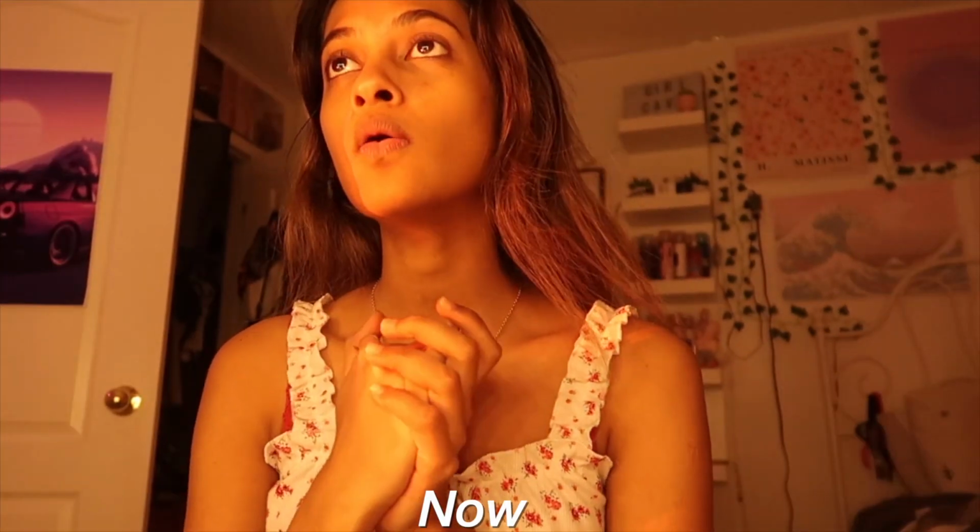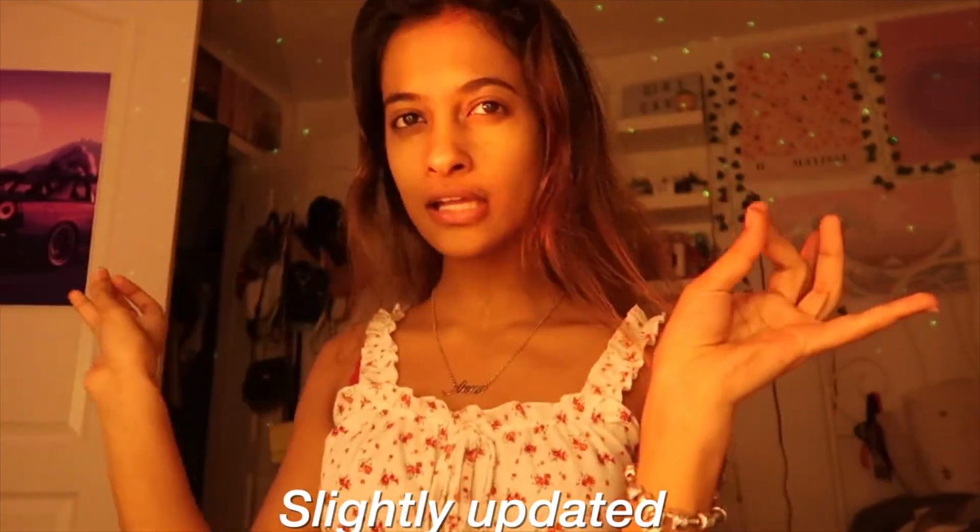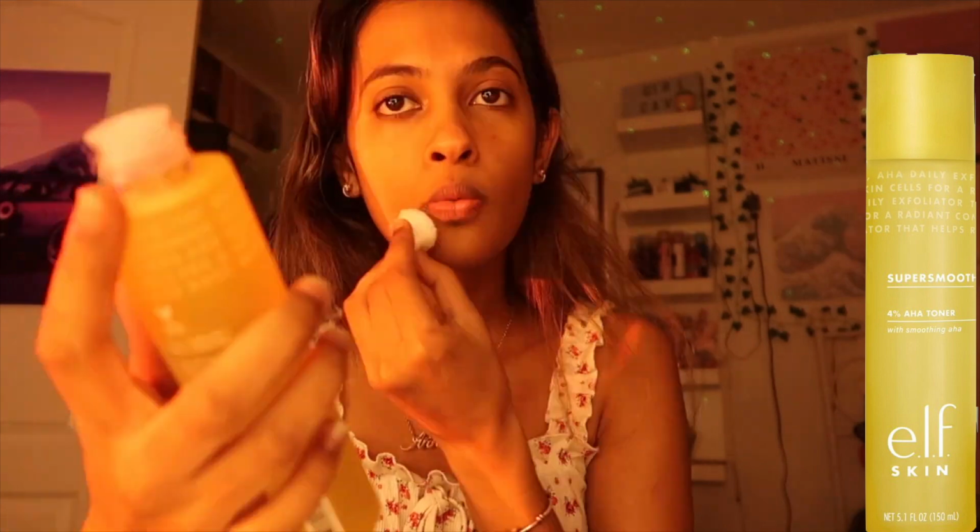So now that I'm back, I washed my face, did my face mask and everything. So now I'm gonna do my skincare. My skincare is slightly updated. I haven't been using my toner that much, but now it's a new thing. It's part of my routine. And then I like using this cotton ball to apply my toner. This is the toner by e.l.f. It's a super toner with brightening fruit acid, whatever that is.